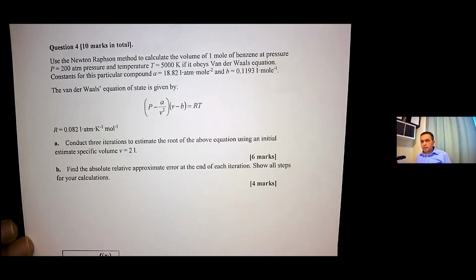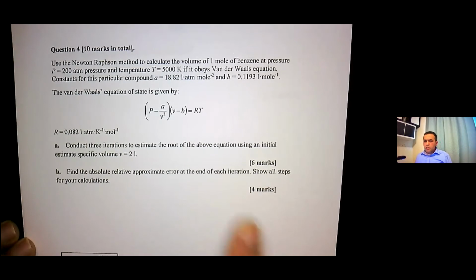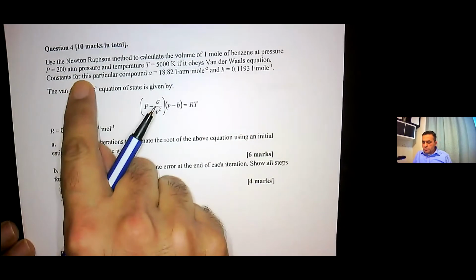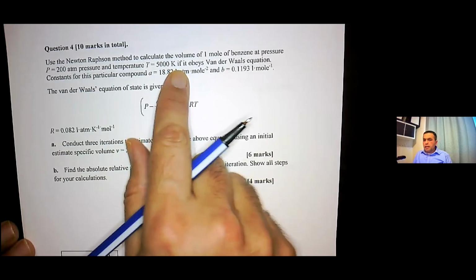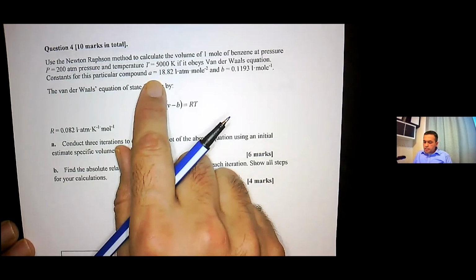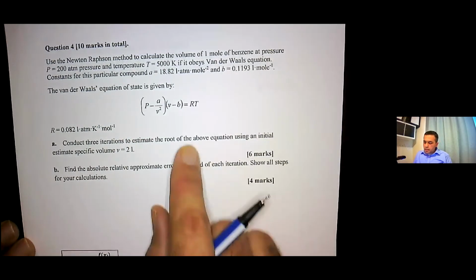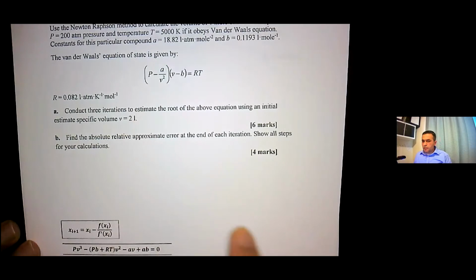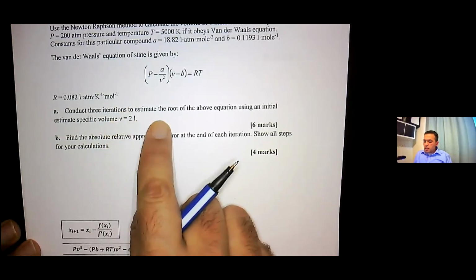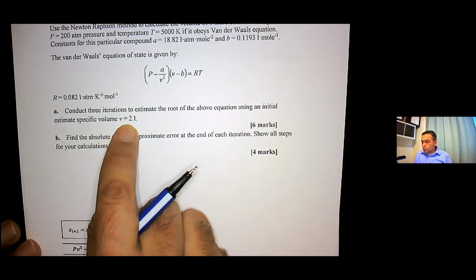Now for this example, it was 10 marks. I don't remember the year, I think last year or 2 years ago. Use Newton-Raphson to calculate the volume of 1 mole of benzene at pressure P equal to 100 and temperature 5,000, which obeys the van der Waals equation. The constants for this particular compound are a equal to 18 and b equal to 0.1193. Then we apply the van der Waals equation here. The question said, conduct 3 iterations to estimate the root of the above equation using an initial estimate of specific volume V equal to 2 liters.